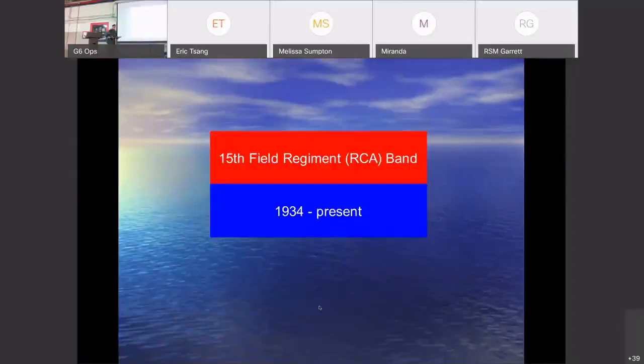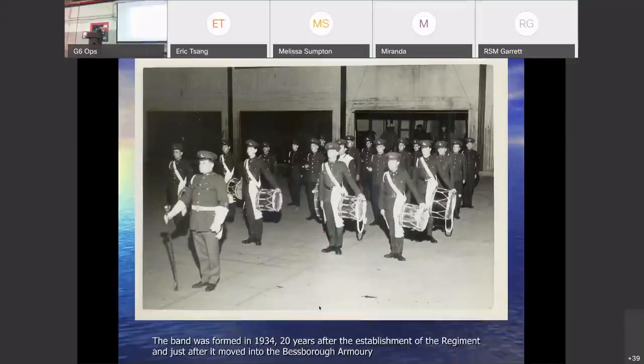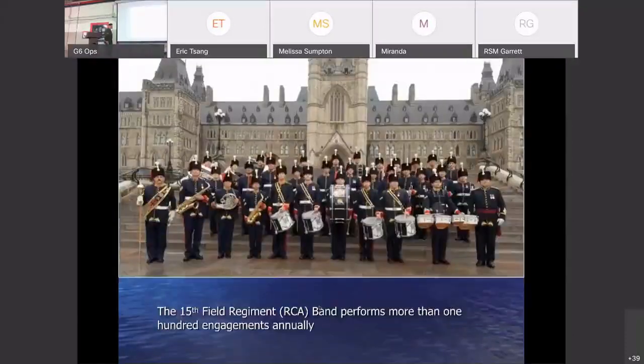Now, let's talk about the band. The band of the 50th Field Artillery Regiment, 1934 to present. Now, the band was formed in 1934, 20 years after the establishment of the regiment, and just after it moved into the Bessborough Armory. So the band joined us when the unit was already here, and we're part of the unit.